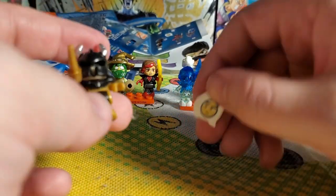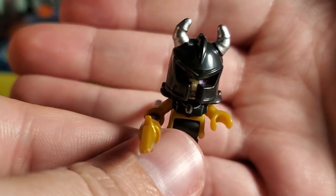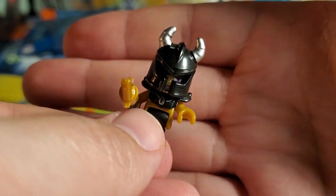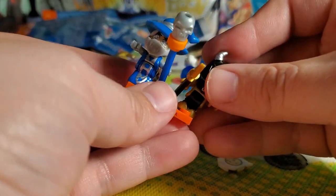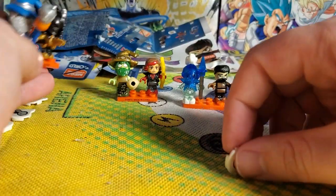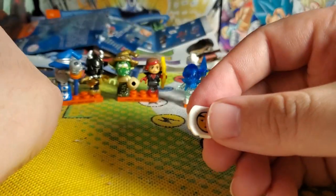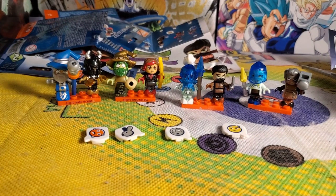Give him his scepter. Take a good look at him. I mean, he's pretty cool. None of them have been bad, but I think he's probably my least favorite of all of them. I kind of like the ninja a bit better as well. And they have a slightly disgruntled emote. So that's really cool. Those things are really neat.